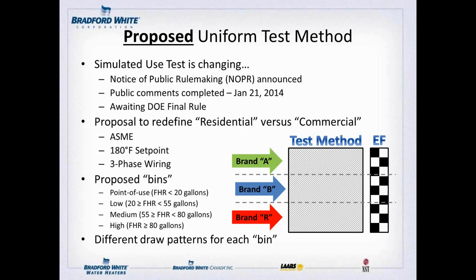So the simulated use test today is, as I said, 6 draws of 10 gallons and then 18 hours of standby. Each one of these bins has a completely different draw pattern. So it may draw a half a gallon in the first hour, and then a gallon the next hour, then maybe a half a gallon the hour after that, and it will draw water throughout the entire day, or the entire 24-hour test.